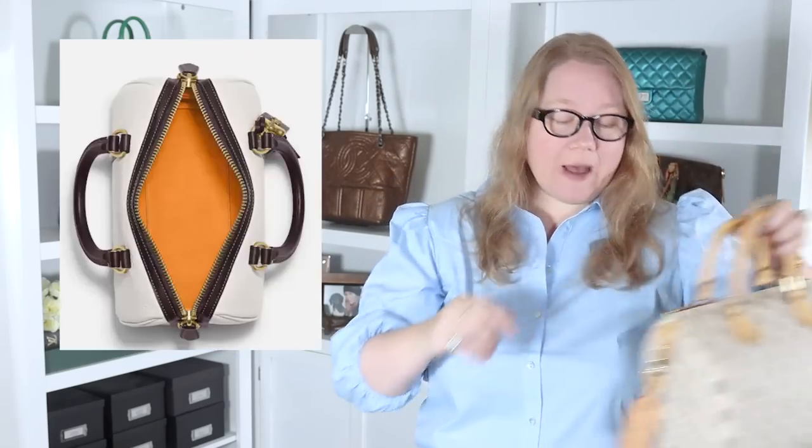And what's great about these Ruby satchels, besides being all leather, if you prefer that, and a lot of people do prefer that over the coated canvas, is the zipper goes down the side of the bag, so when you go to open it, you have a very generous opening. And the Ruby satchel comes not only with the top handles, but also with a crossbody strap.